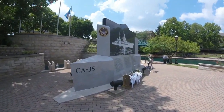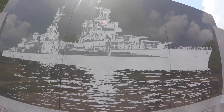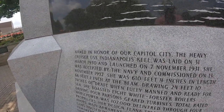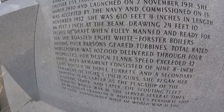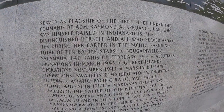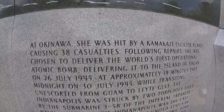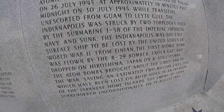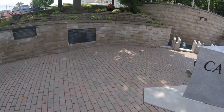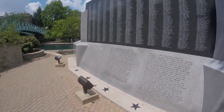This is the USS Indianapolis War Memorial. There's the names of all the sailors that died.